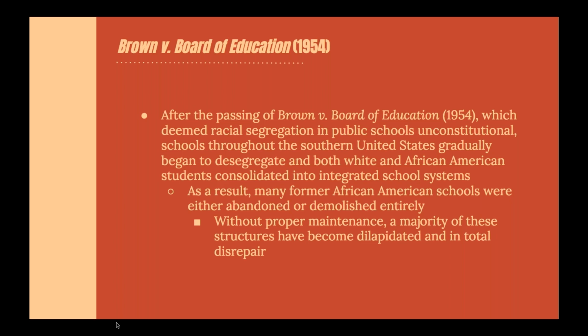Since the former white schools were undoubtedly better equipped with facilities and resources, many former African American school buildings were either abandoned or demolished entirely. And without proper maintenance, a majority of these standing structures have become dilapidated and in total disrepair. So we're going to be looking at a few of these examples. Next slide, please.